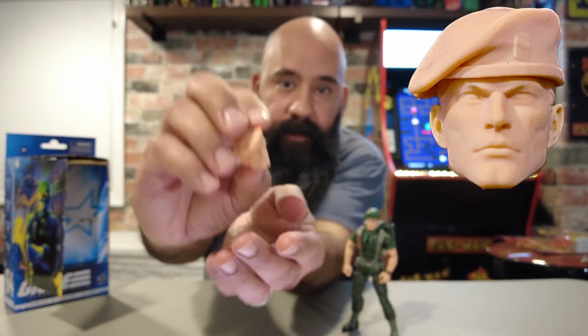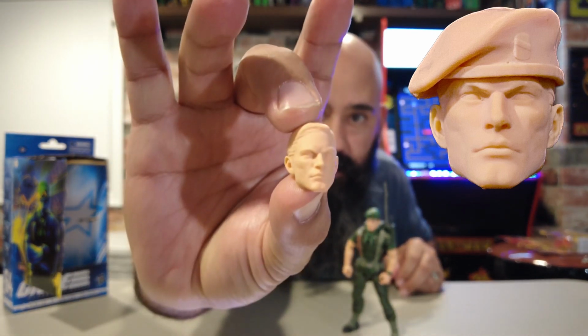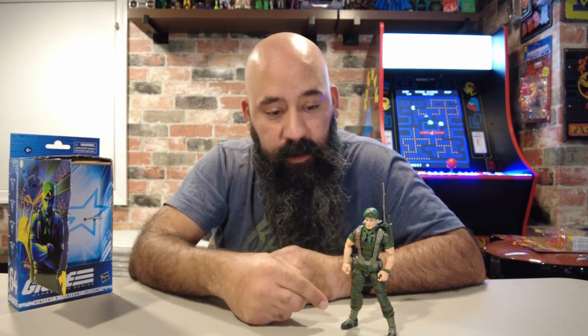As long as you're that type of collector that doesn't mind making the change, then you're okay. A lot of 3D printed options out there. This is one that I think I'm gonna go with. I messed up his beret here, but I'm gonna use the beret that comes with Falcon. I will put a link to the Etsy store that I got this from. His body is perfect for customization.